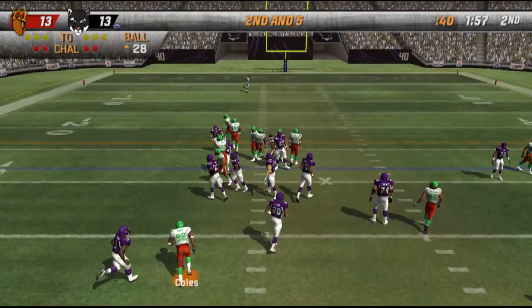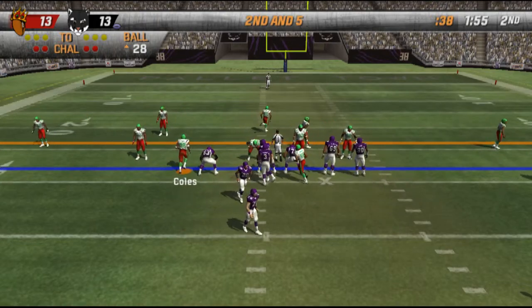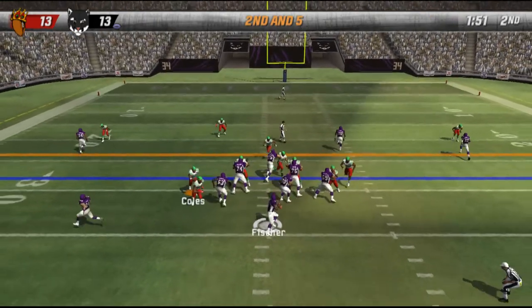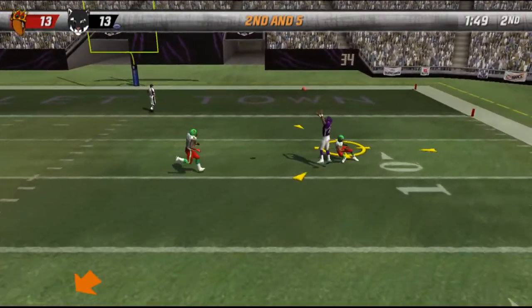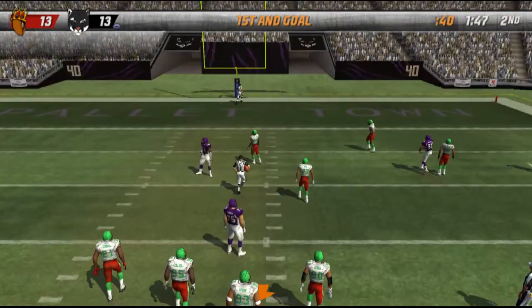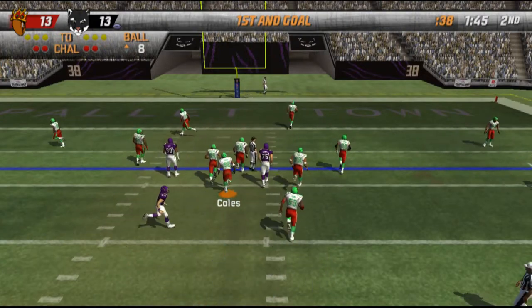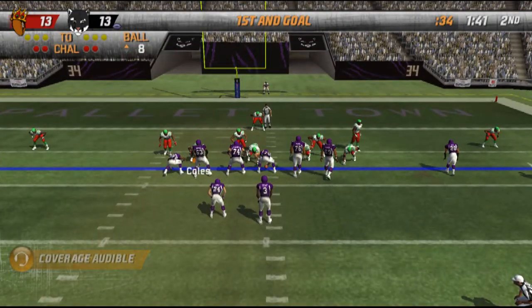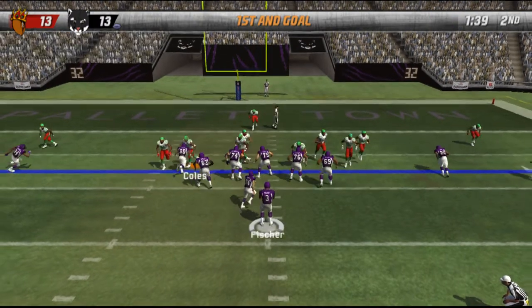There for the tackle. Here's a no huddle. It's a good way to keep the defense off balance. The blitz is on. Gets rid of it. Leap from the wide receiver. Dawkins comes up to make the play at the 8-yard line. You know what this does? It keeps one defense on the field, and it doesn't let them get the right personnel in there sometimes.